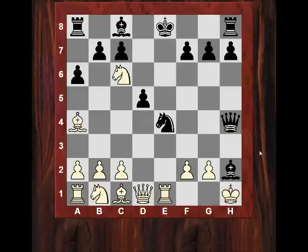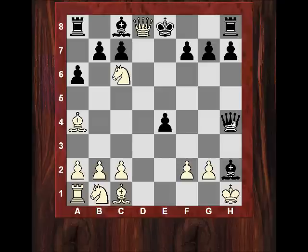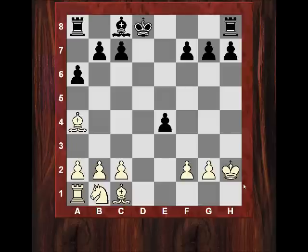And now white plays rook takes e4 check. And after d takes e4, queen d8, simplifying. Queen takes d8, knight takes d8 check, check for the bishop, king takes h2. And material is two pieces for a rook and two pawns, but white is thought to be better here, and this is not played very often. It is quite an amusing, fun tactical line, but probably not recommended for black, though I think he's seen to have drawing chances.